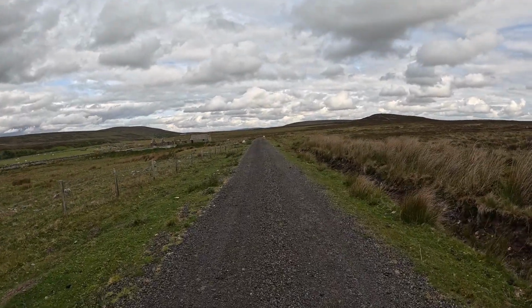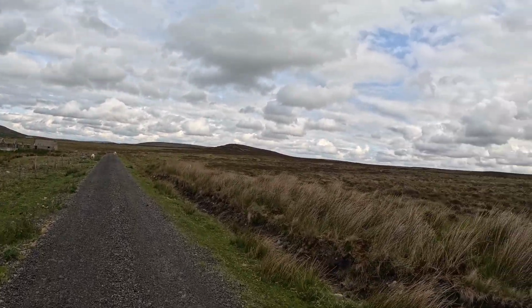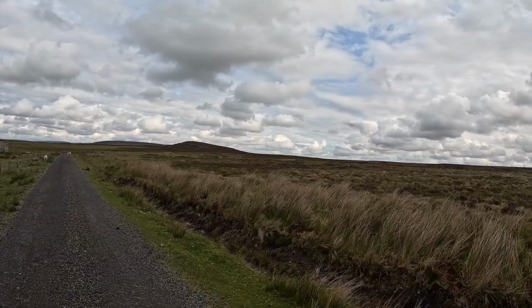And we're now on the last stretch towards the old burial ground. I can actually see it in the distance now. It's exactly what I thought it was. We've got some sheep guiding the way, and over there we got some more hills that look like they might have trails on.